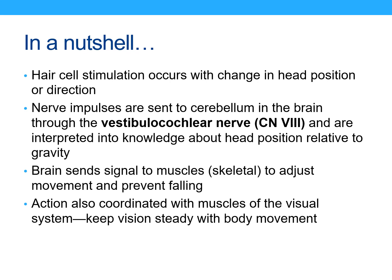So head position is going to go through the vestibular portion of the vestibulocochlear nerve and go to the cerebellum, and then the cerebellum will trigger signals back to the skeletal muscles to make you adjust your positions accordingly.